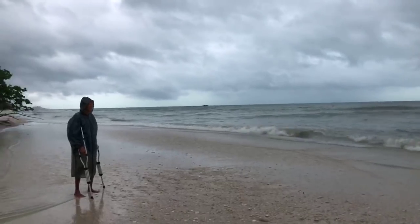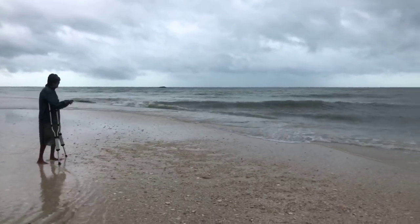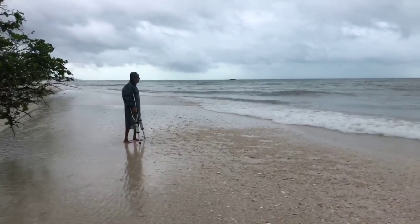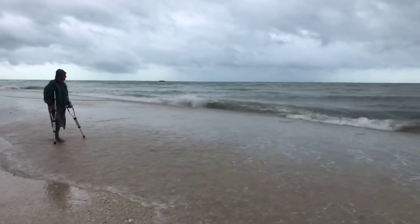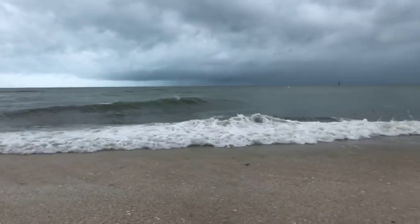You think it's raining out there? By George, I think you're right, Roy. It's starting to clear. We got a little clearing down there to the south. That's nice. Hopefully the rain will subside, although the winds are supposed to pick up.